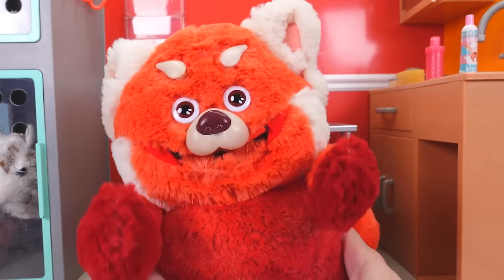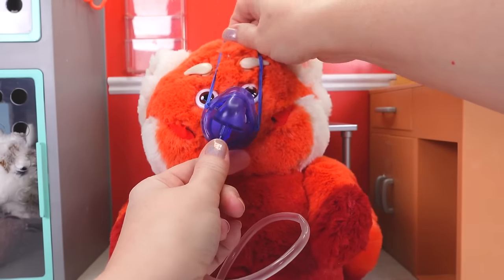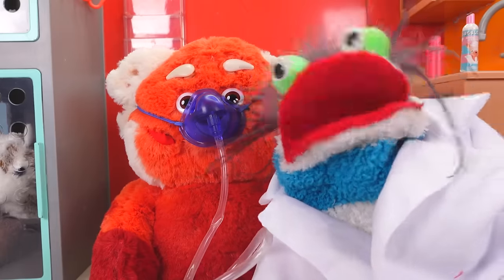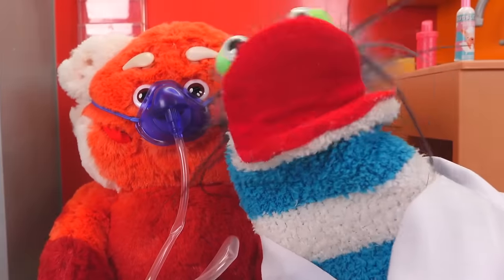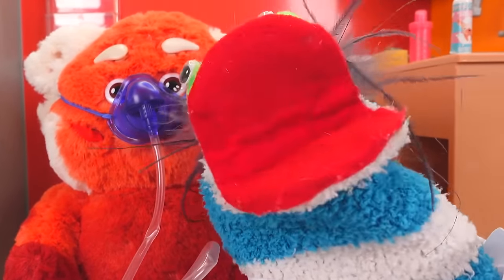Sorry, I just can't believe I'm at a pet vet. It's okay. Take a deep breath. This will help you breathe easier. It's totally normal to feel a little stressed out and anxious. I mean, you did just turn from a girl into a red panda. Let me teach you about red pandas so you know what to expect.